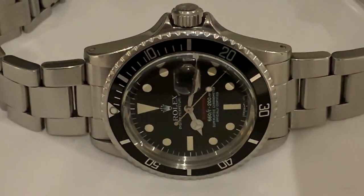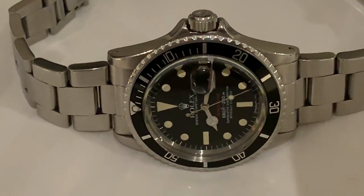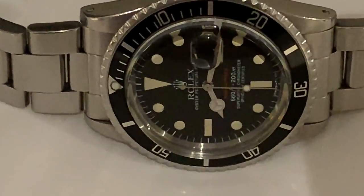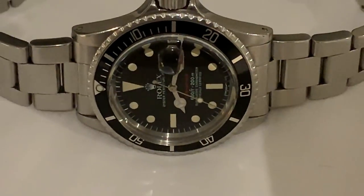This piece itself here is a gilt-edged blue chip investment for the Rolex collector who has a fair bit of coin. This piece is delightful.